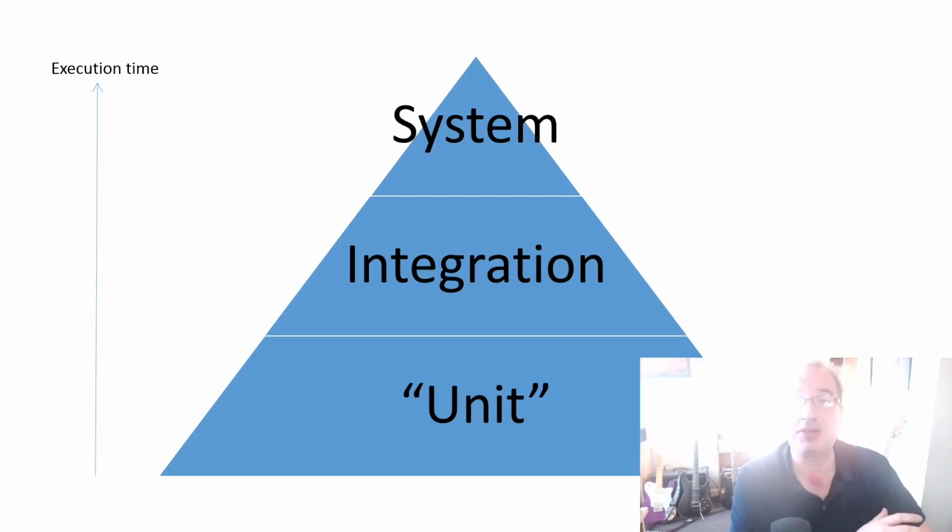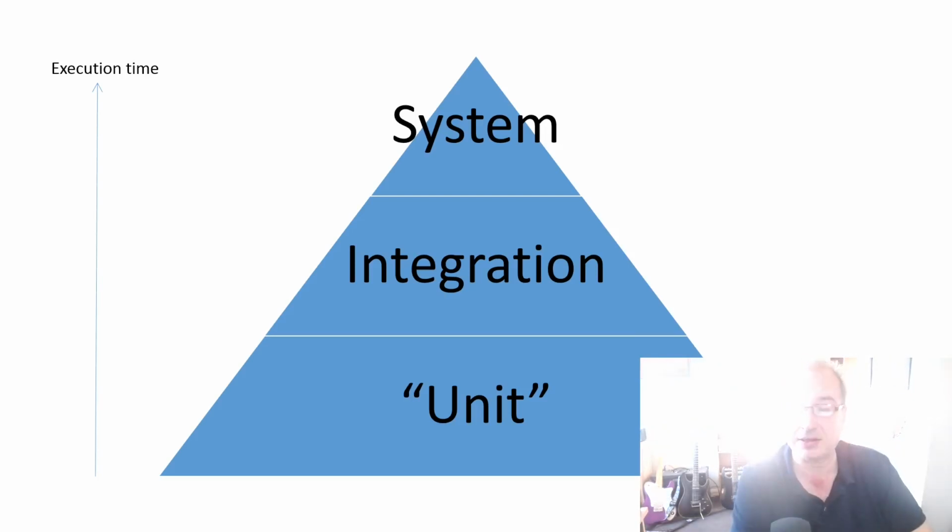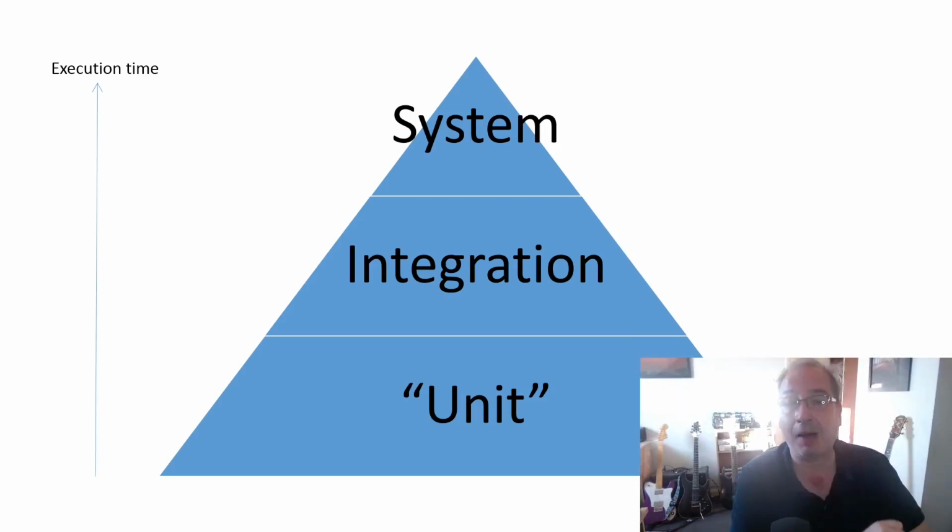Now, I'm not about to say that you shouldn't do that and that you don't need these people. I'm going to be saying the exact reverse of that. But I just wanted to talk a little bit about what are the risks of automating tests at the system level. And to start with, I just wanted to remind you all about this thing called the testing pyramid.